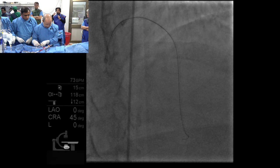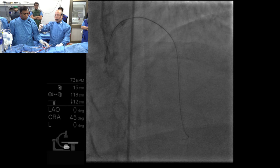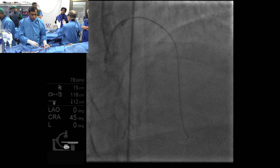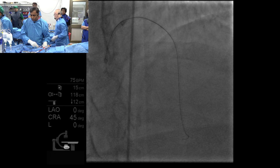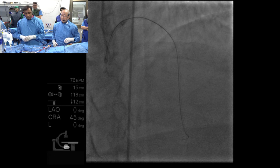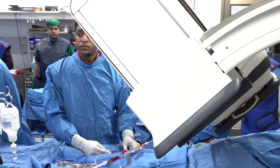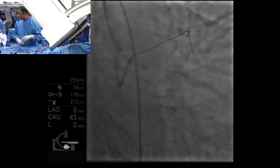So, can you remove the right catheter? But I want to check from a different position. From that projection, it's okay. The patient has a coronary artery with a high position, a high takeoff. Can I check by caudal? Deep caudal. Do you want to see from contralateral? No, from this projection, it's nice. It's really good. Okay, come back, AP. AP cranial.